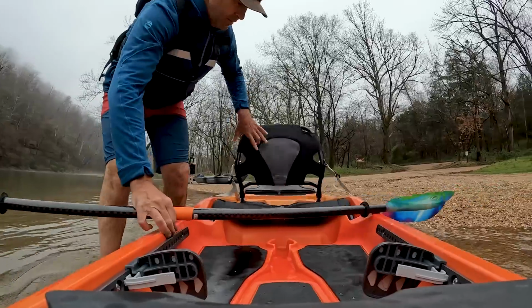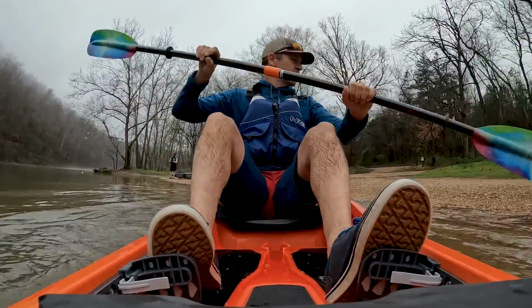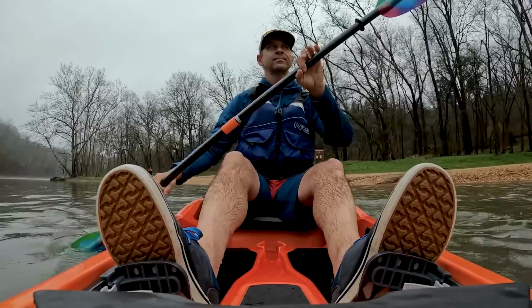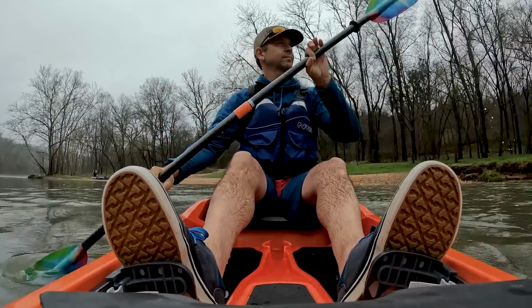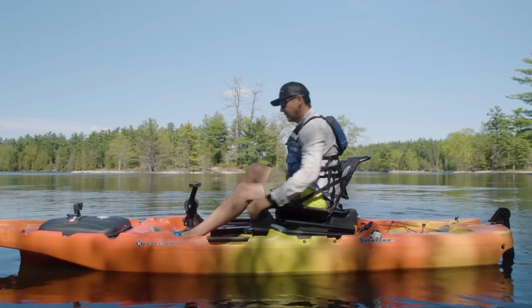But the other reason sit-on-top kayaks are easier to get into and to get off from is because the sitting position is a lot higher. You don't have to step down as far to get in or step up as much to get out of them. Now, on top of that, higher quality sit-on-top kayaks will often come with a seat that is adjustable with high and low sitting positions. That high sitting position, once again, makes it much easier to get onto the kayak.